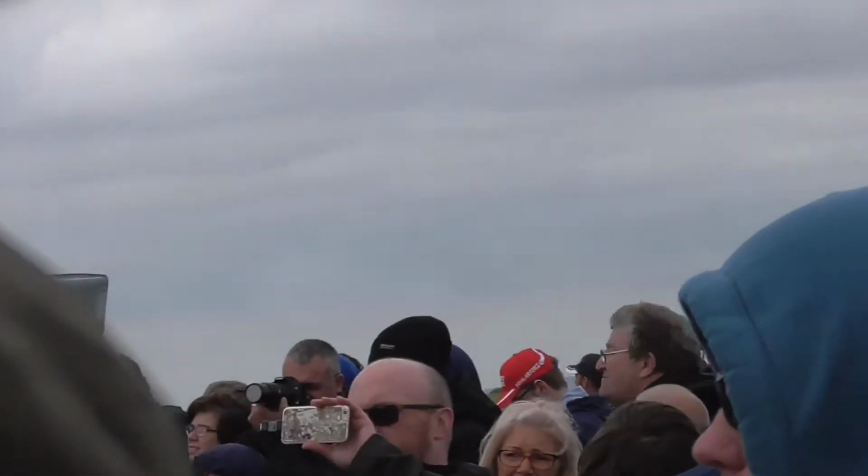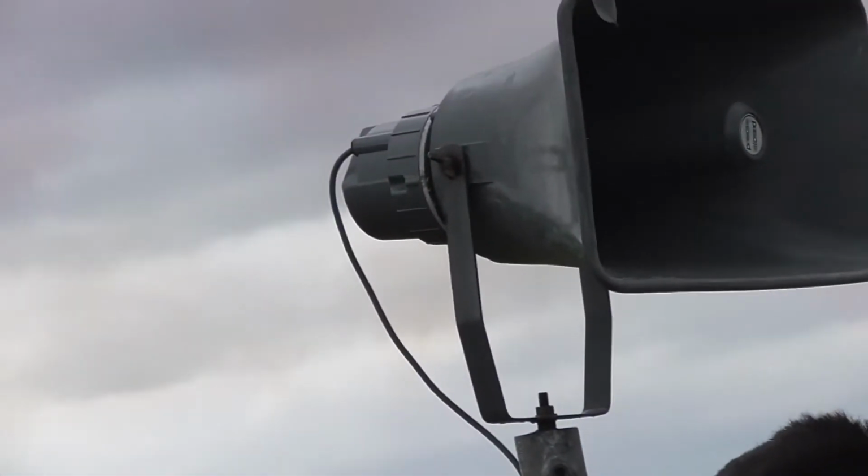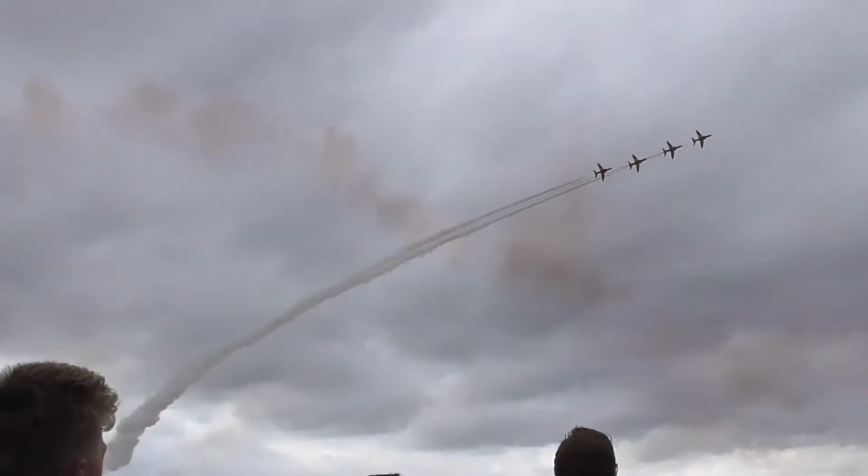Now coming in from the front left in line astern, stacked top to bottom, 1 to 5. Red 1 enters a left-hand turn. The following pilots have to use their feet now to input a lot of rudder in line astern.